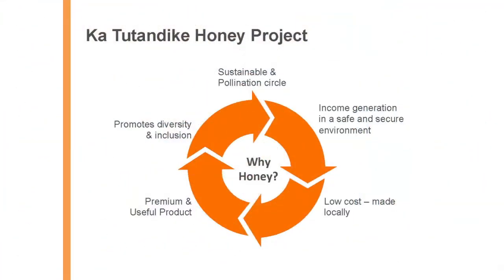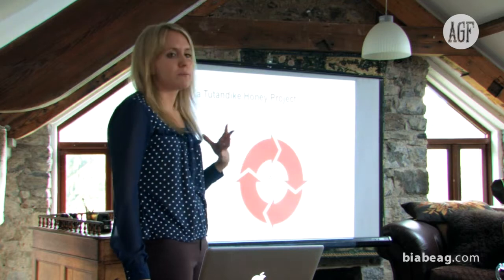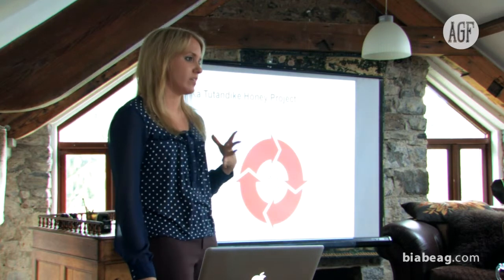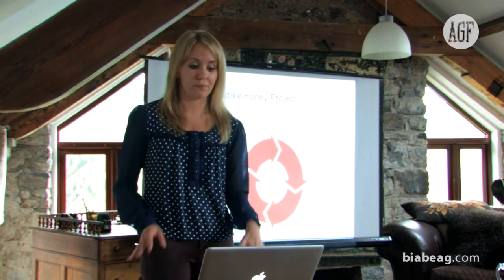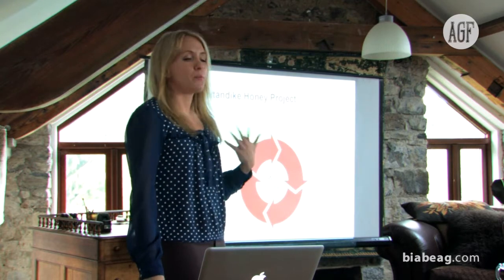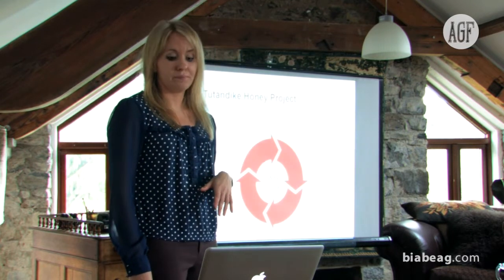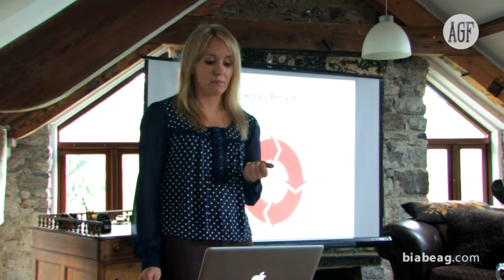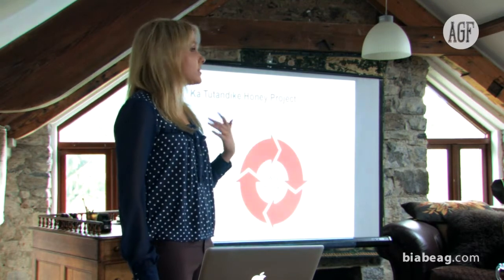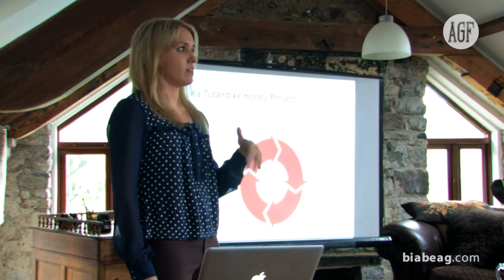So why honey? They chose honey for a number of different reasons. Firstly, the environment in Uganda is very conducive for honey production. It's equatorial, rich, verdant, with diverse pollen sources, so it produces some really great high quality honey, which is actually known for its smoky Ugandan flavor. As well, honey production is quite accessible for the poor because the startup costs are quite low, and they can create their hives using local materials. The profit margins can also be quite high because it can be sold as a premium product, and there's quite high demand locally and regionally in Uganda and Africa for honey.